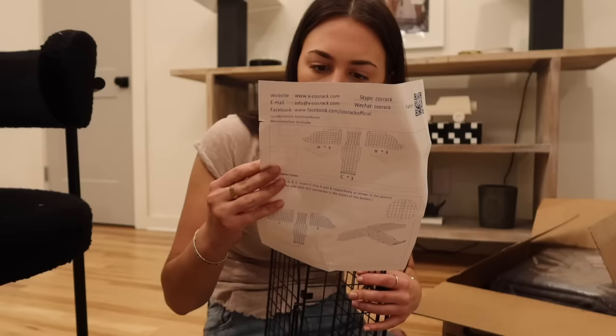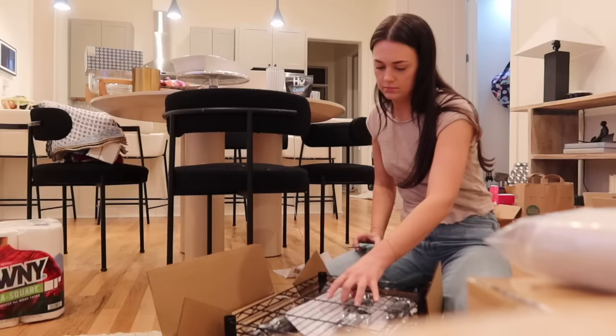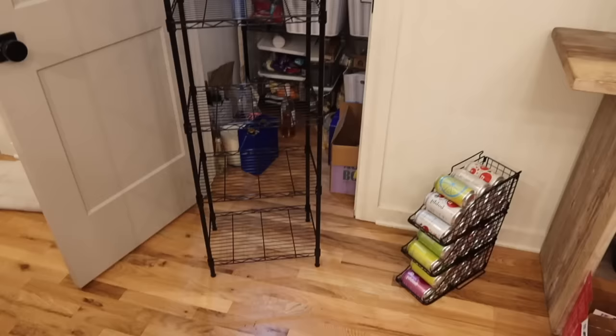I'm so stupid. Just finished building this tower.